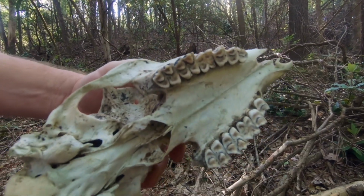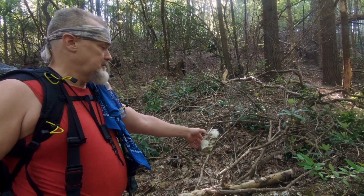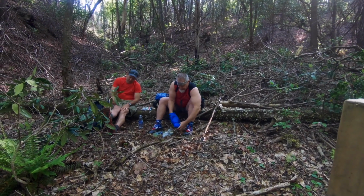Look at the teeth. Well, the teeth look like a plant eater. Tusks, so it's not a hog. Not an elephant. Nature's seat.